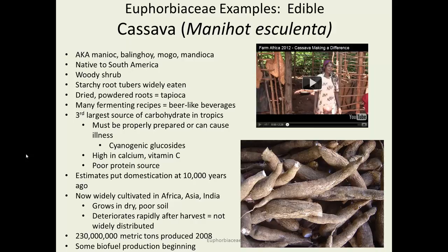It's widely cultivated now in Africa, Asia, and Indian areas where it grows in very, very poor soils where other crops would fail. It is, however, native to South America. They estimate that in 2008 there were 230 million metric tons produced. It is, interestingly, being used as a biofuel also on a small scale.